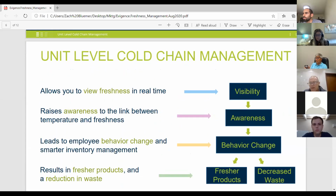Unit level cold chain management is what we're preaching. Prior to today, there has not been a visual indicator on unit level that's cost effective, that allows not only the consumer, but potentially every member of the supply chain and cold chain to see the product quality and freshness throughout the chain. And so as you guys can see, what that causes is behavior change, decreased waste, increased awareness, and fresher products.